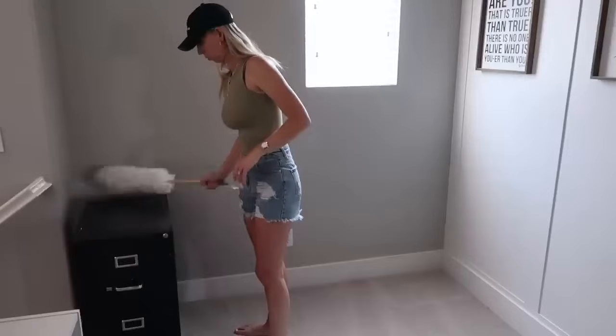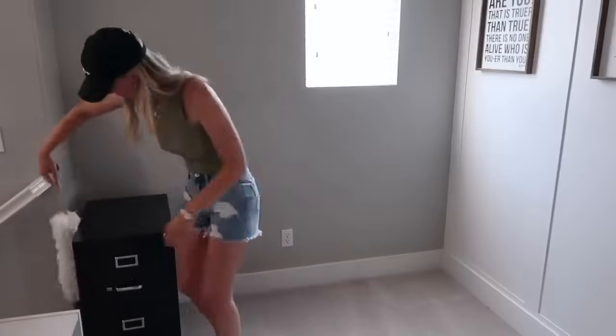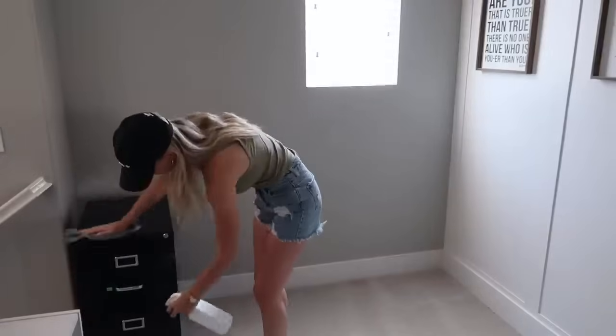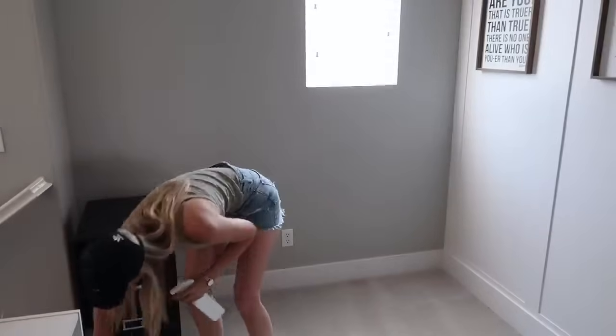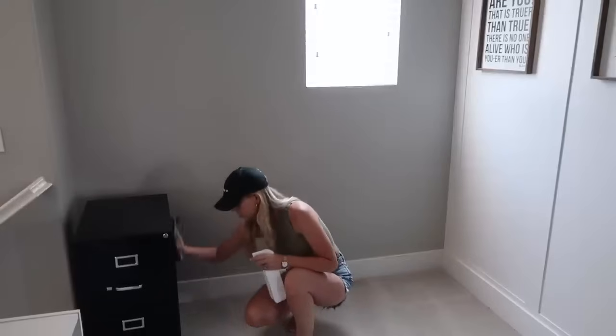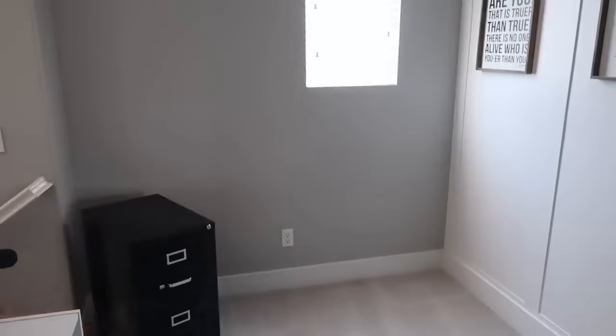And then I'll show you guys the disaster of things that have accumulated in these drawers. I swear that I clean these things out and they just get to be a mess again. But now that this is going to be a school area and not just a play area, I think we'll be able to do much better, and we'll make sure that we're a lot more organized.